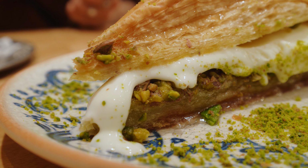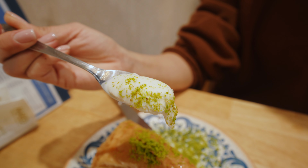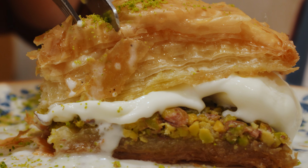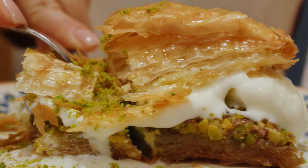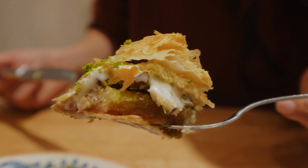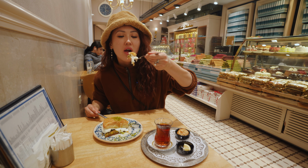Ooh, the ice cream is melting. Let me just pick it up from the side. Ooh. Ice cream is so rich and very creamy. Let's try it out together. Wow, that's beautiful, crunchy pastry. I hope it's delicious as a combo all together. Let's give it a try.